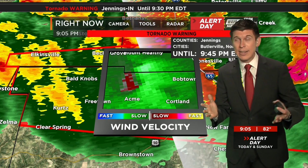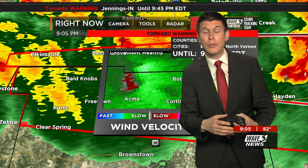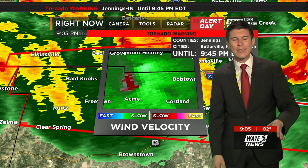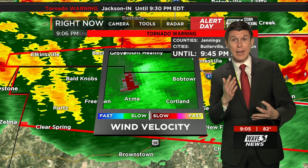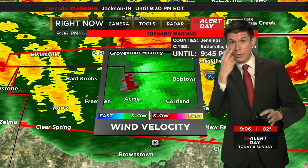I know it's so easy, and I'm guilty of this too, wanting to see these storms up close, maybe look out the window, try to take a picture. Don't do it. Not worth it. The sun's going down anyway. You're not going to see this stuff, and it may very well be wrapped in rain if there is a tornado, so that's an even more deadly situation because you won't be able to see it coming. It looked like a big black sheet coming at you. So do not try to look at these storms with your own eyes.